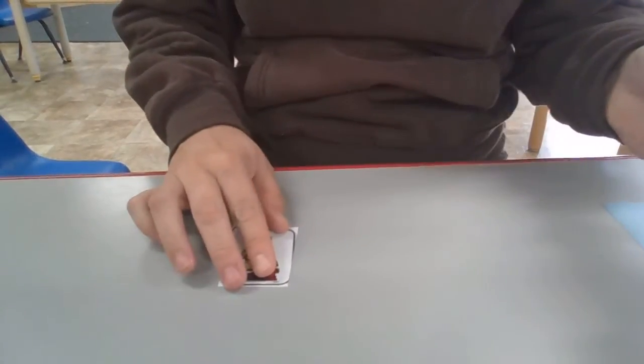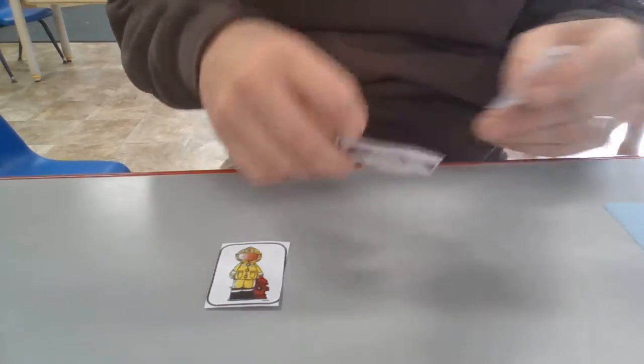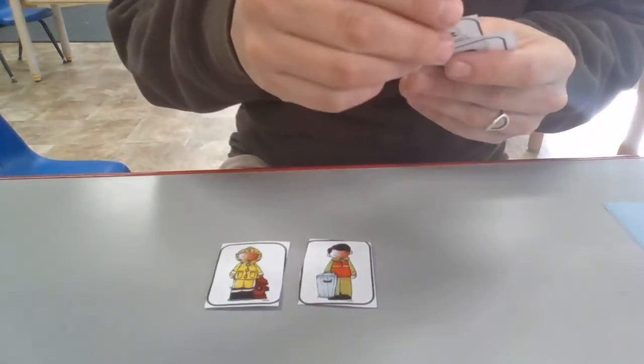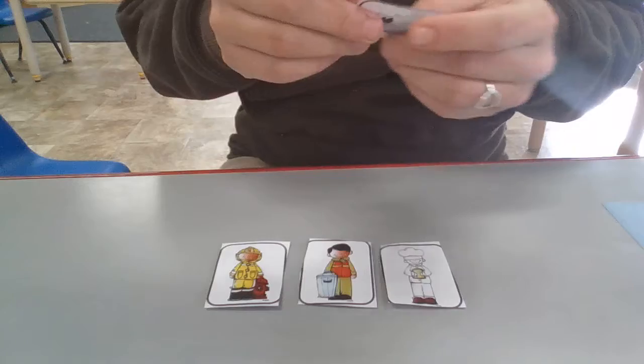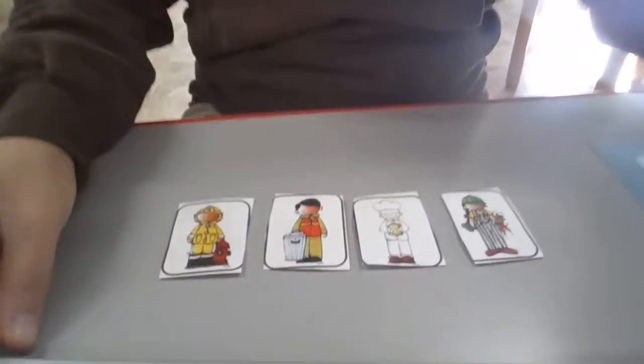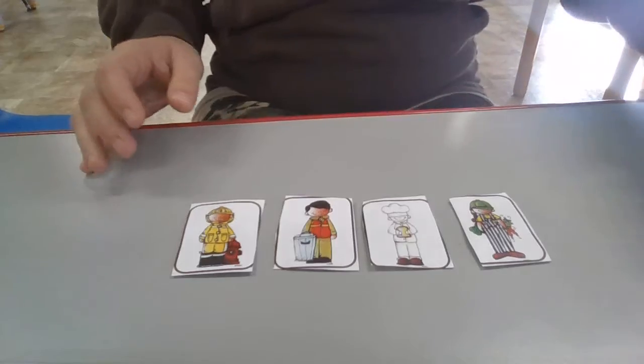And then the last thing, boys and girls, that we've been doing this week is we've been talking about community helpers. And so today I have these papers cut out and I have different pictures. Let me just put these ones on the table in front of me. I'm going to lower the screen again so you can see. Okay, now this is a firefighter, a garbage man, a baker, and a farmer.